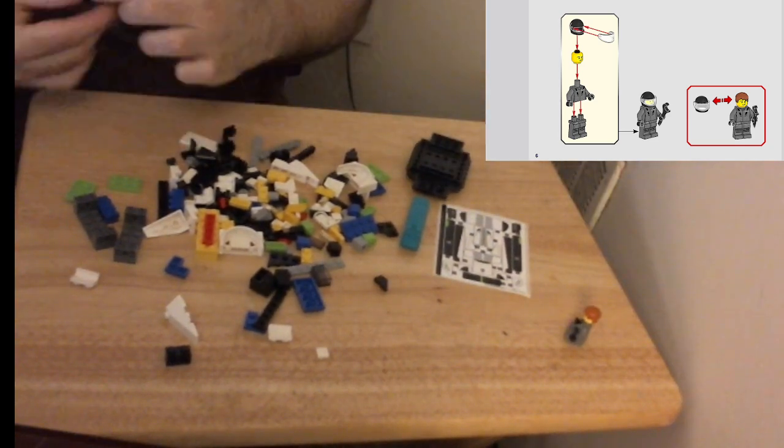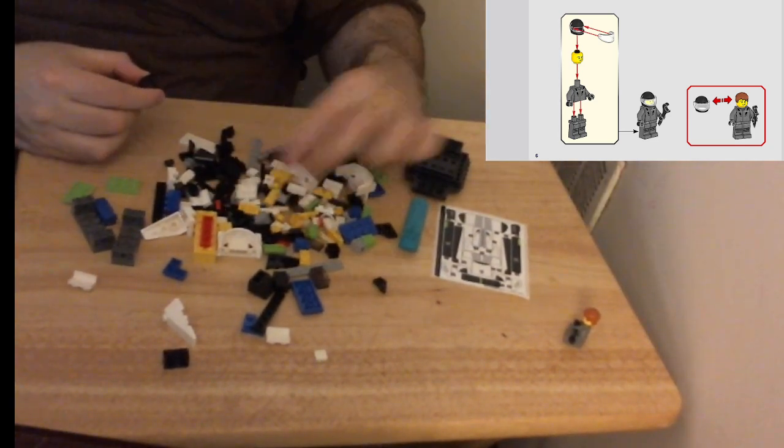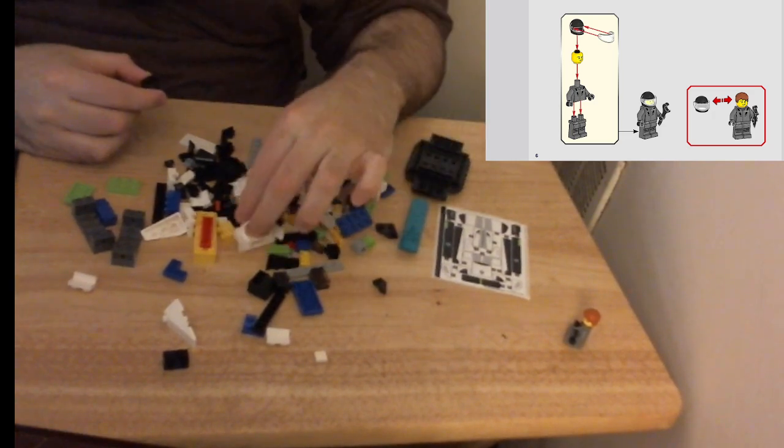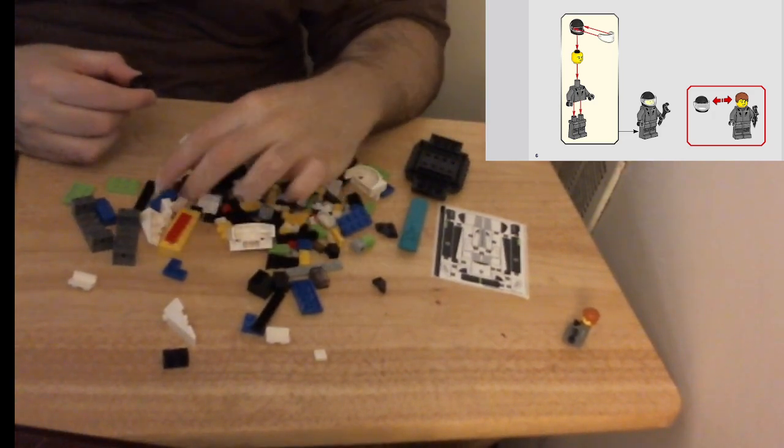And of course, we'll prep his helmet. We have to find the little clear visor piece to put into his helmet.